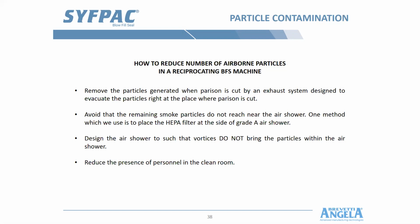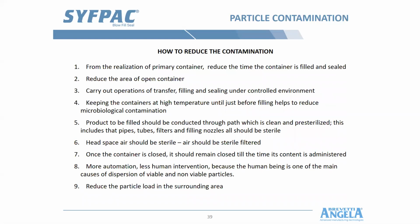Reduce the number of persons, reduce the personnel in the clean room, handle the whole process automatically. That will also contribute to reducing the contamination. From the realization of the primary container, reduce the time until the container is filled and sealed. So make the process as quick as possible. And that is the modern Blow-Fill-Seal process, which is done within 10 seconds from the realization to the filling and sealing of the container. Reduce the area of the open container. Make the opening as small as possible and functionally acceptable. Carry out the operations of transfer, filling, and sealing under a controlled environment. And we will see how we ensure that.